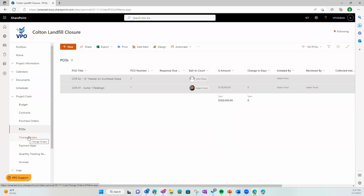And that'll collect everything from how much we paid out in pay apps, what's been approved in change orders, things like that. So I think one of the things that I like most about using VPO is that Laura's team works with us on reports, and they tailor the reports to reflect exactly what we're looking for, which helps for weekly meetings and stuff like that.